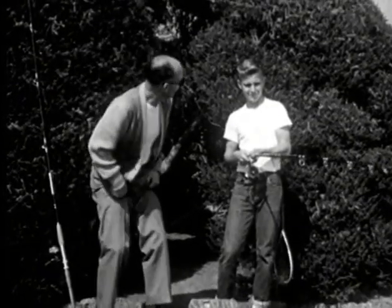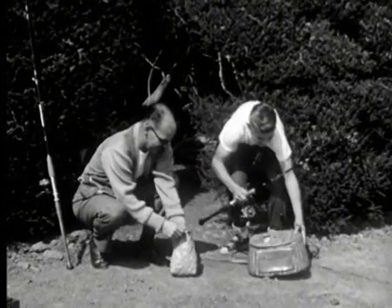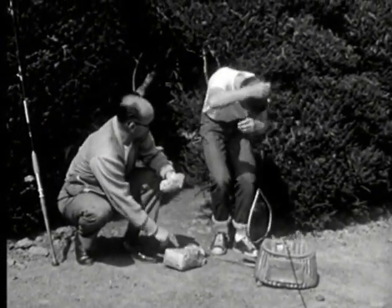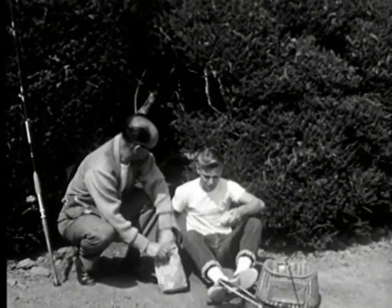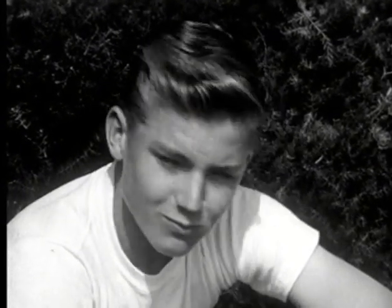The following Saturday, they went fishing together. By now, they were using first names. Ralph said it was more friendly. Jimmy hadn't enjoyed himself so much in a long time.